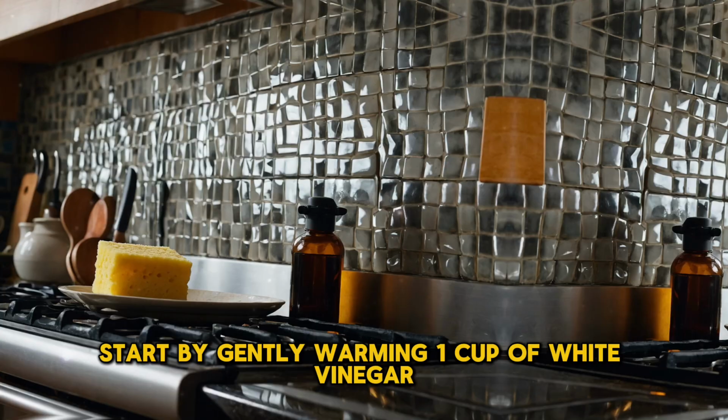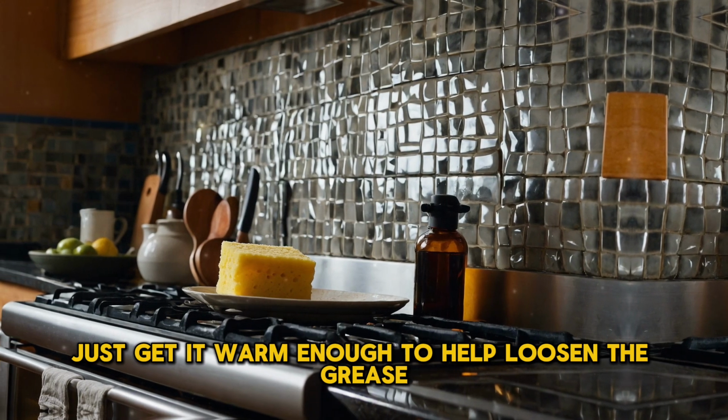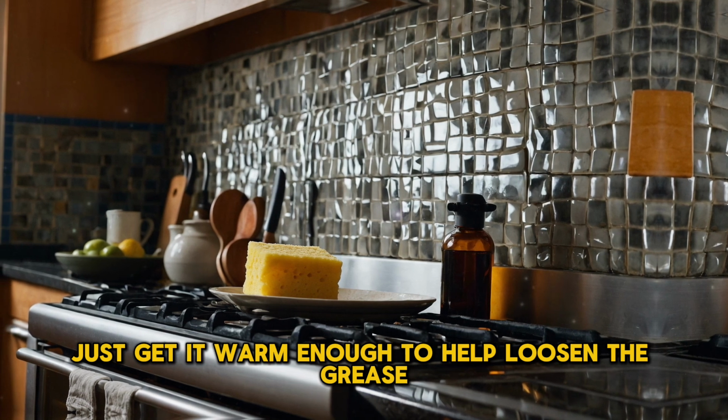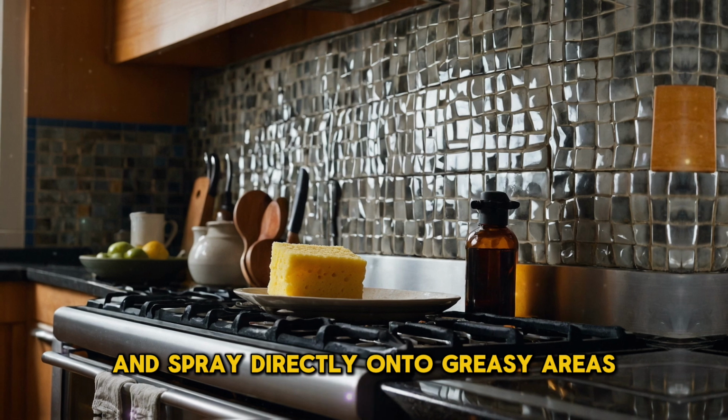Start by gently warming 1 cup of white vinegar. Don't boil it. Just get it warm enough to help loosen the grease. Pour it into a spray bottle and spray directly onto greasy areas.